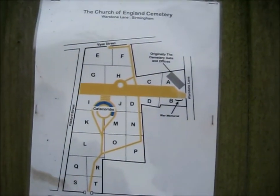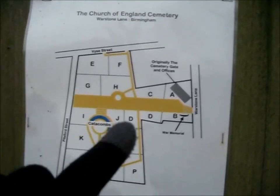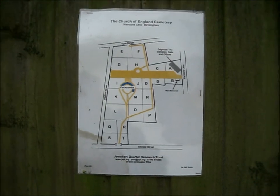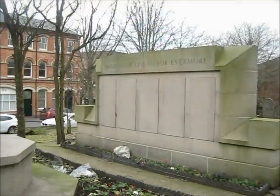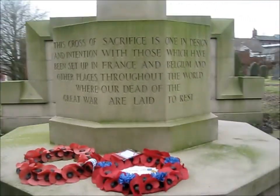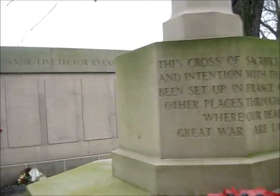Before I go, looking on this little sign here, where we started, which was here, the war memorial is behind it, so we'll just go and have a quick look to wrap it up. There we go. So I walked straight past it on the way in because I was obviously so excited that I was at the cemetery I didn't notice that it was here. Anyway.